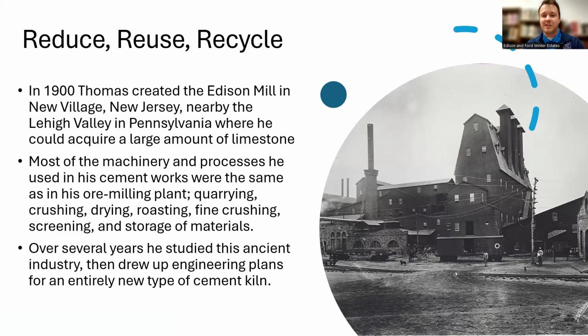Reduce, reuse, recycle. This is actually his Ogdensburg ore milling company image right here. When Thomas created the Edison mill in New Village, New Jersey to produce cement, it was right next to the Lehigh Valley in Pennsylvania where he could acquire a large amount of limestone. And he happened to already have a bunch of mining machinery that he could use to harvest this limestone, which he previously used for rocks. And he had all of this equipment for crushing, drying, roasting, screening, all of these different materials. And so he just took everything from his ore milling company and brought it over to his new cement company, which is pretty clever of him.